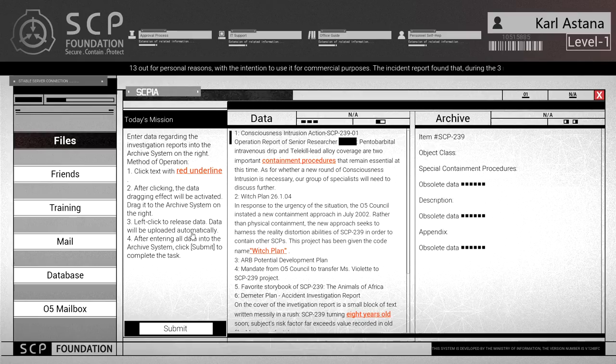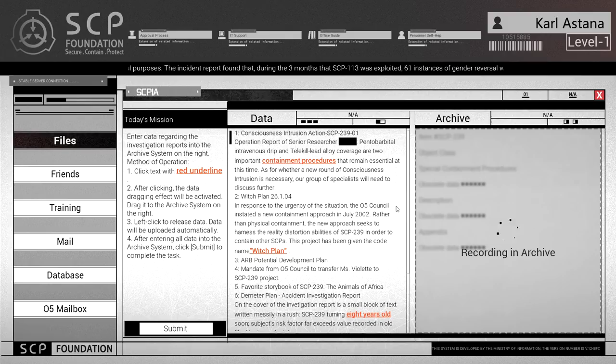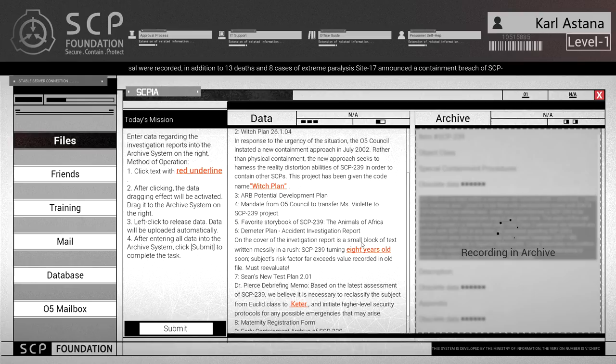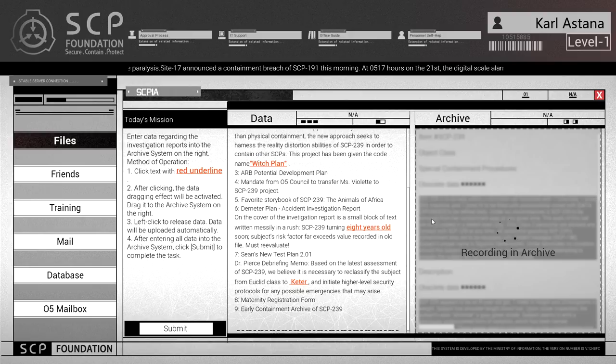Holy shit. Okay, so we need to update 239 with containment procedures. Alright. We know all about which plan now, so let's transfer that over. And the Demeter plan, right? SCP-239 turning 8 years old soon. Okay, again, we've got a class change from Euclid to Keter. All right, there you go. That's the archive updated.